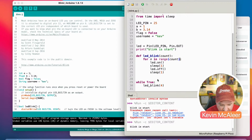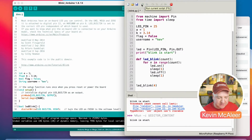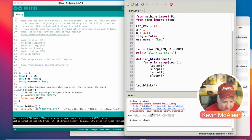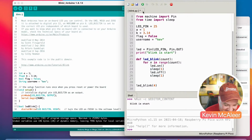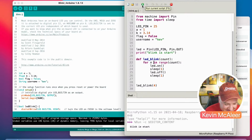Because we've got this running ad infinitum, let's get rid of that and just have it run once, so we can see that it runs 4 times. It should blink 4 times and then stop. If this stupid thing starts working again, I'm not going to bother running that code every time. All right, Blink is started. So it's going to flash 4 times and then stop. So it's about 4 seconds' worth, and then it stopped there.